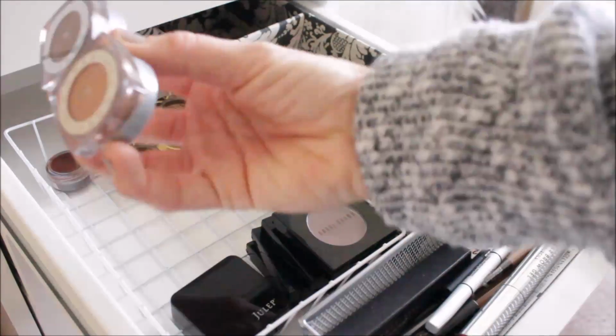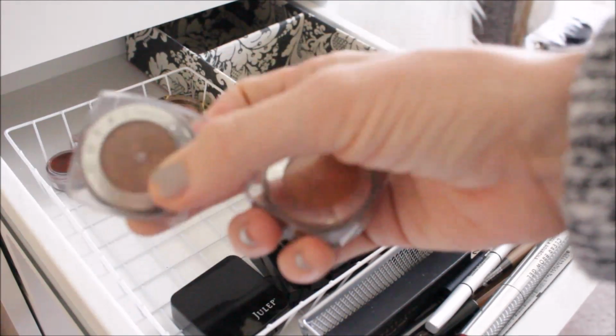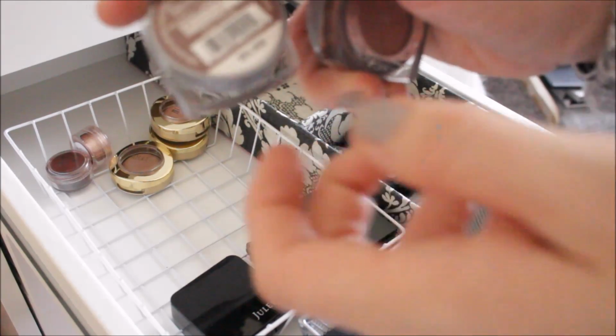I love them. I have 2 of the L'Oreal Infallible eyeshadows. I have the one in Bronze Taupe.